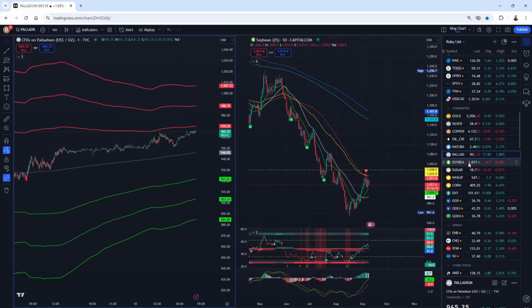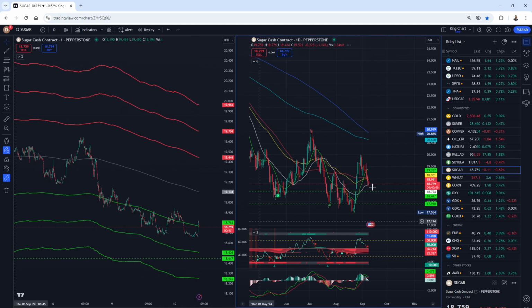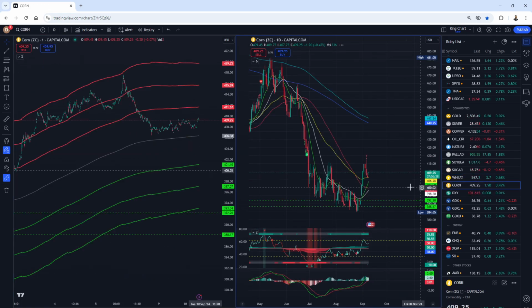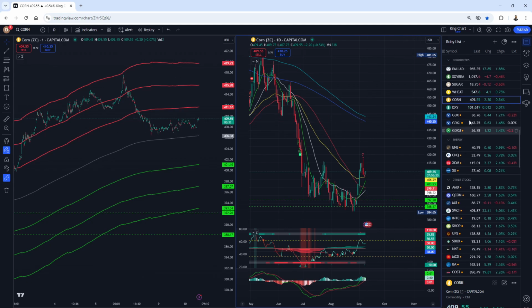Soybeans bouncing from the buy zone. Sugar is also bouncing from the buy zone. Wheat is in the resistance area. Corn is also above all moving averages, going towards this next resistance area, which is around 442.